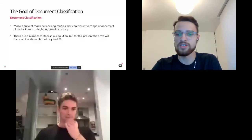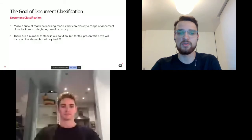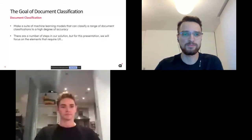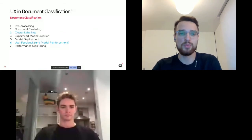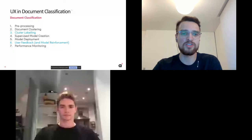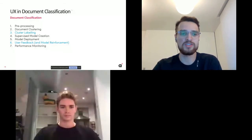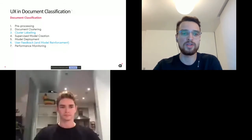There are a number of steps in the solution, but for this presentation, we'll just focus on explaining the elements that really relied on a strong UX to drive engagement and use. Out of the 7-step process we have first pre-processing, then we cluster documents, we label clusters, we create supervised models from the labeled documents, then we deploy the models, and we employ user feedback to improve the models over time, and then we monitor performance. Out of these steps, we'll focus on cluster labeling and user feedback elements.